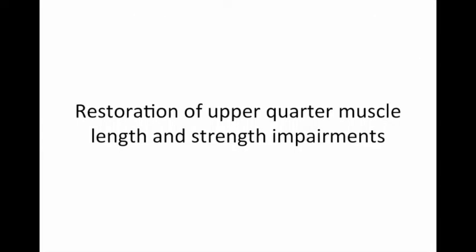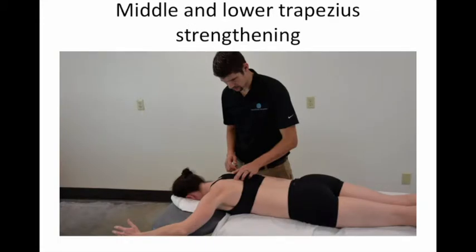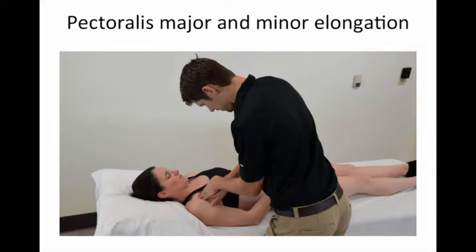Restoration of upper quarter muscle length and strength impairments. Here we are strengthening the middle and lower trapezius muscles. This is indicated if there is weakness found upon testing. Pectoralis major and minor elongation. Here there is soft tissue mobilization being applied to the pectoralis minor. This may be relevant in the case where there is a positive hyperabduction test.